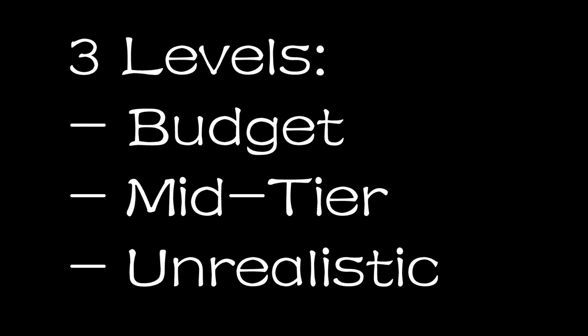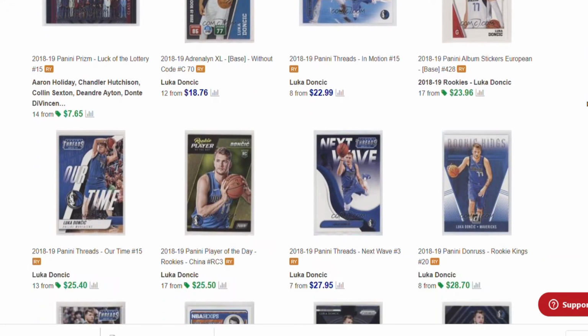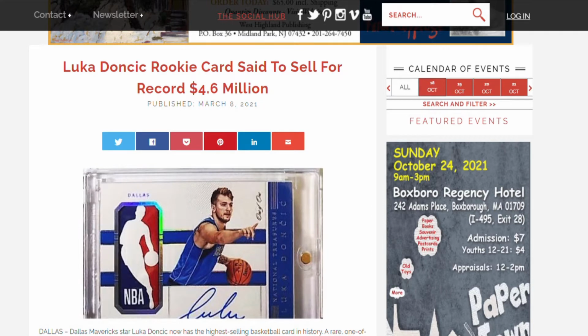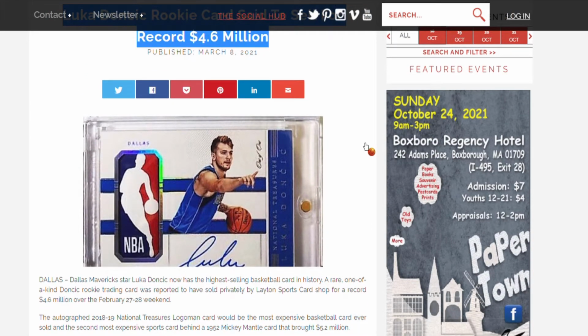Now, in trying to answer this question, there's a few things we need to consider first. In particular, we need to consider what our starting budget actually is. If you're trying to just get in on the ground floor with some very basic, inexpensive raw rookie cards, or if you're wanting to find much more expensive serial numbered short printed PSA cards that go for thousands or even millions of dollars, then this list would look very different.